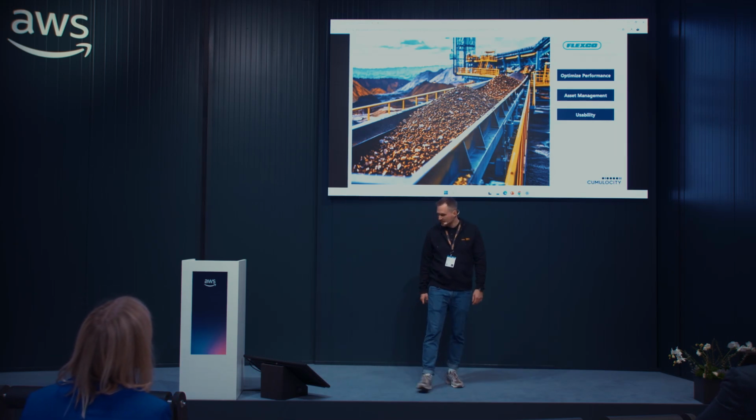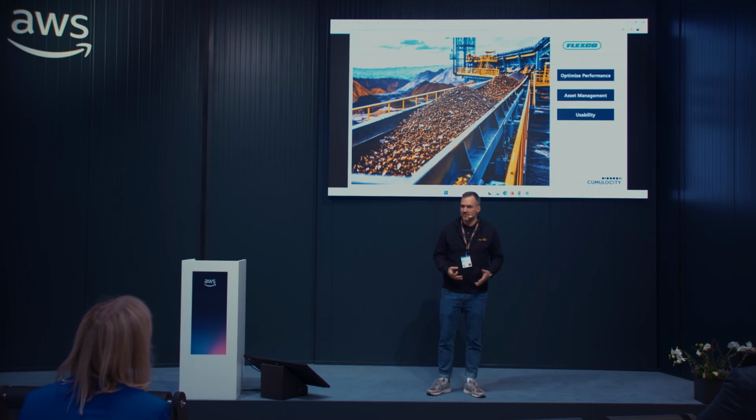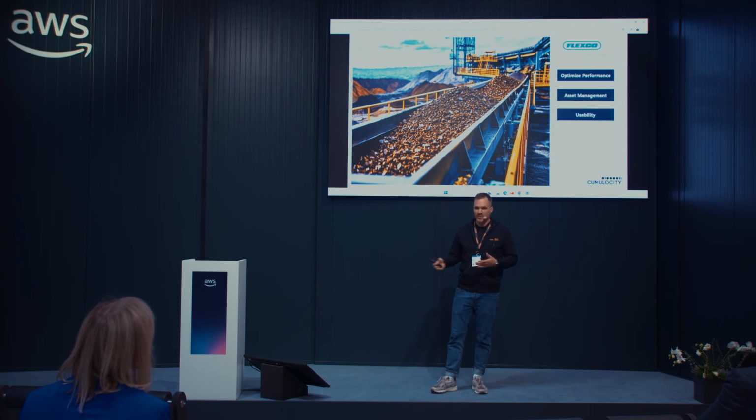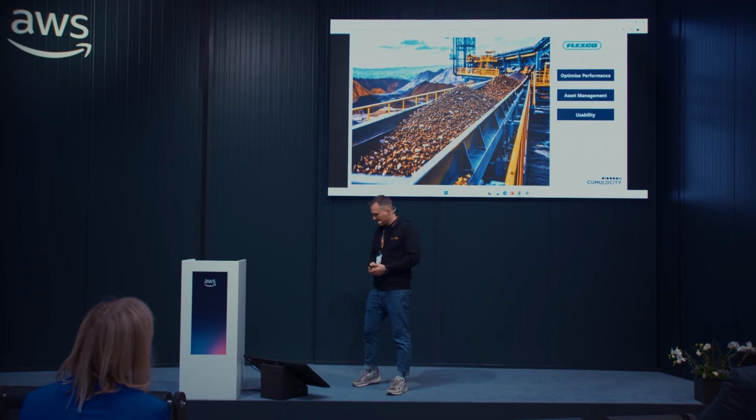Because you can, of course, lose the material on the belt, and there we are helping with Cumulocity by making the machine data available and then leveraging efficiencies on the conveyor belt. So we help them to optimize performance. I have some numbers with me today which I can present, showing how we helped Flexco on their journey into the cloud, and how we also helped them bring the business case to the management.